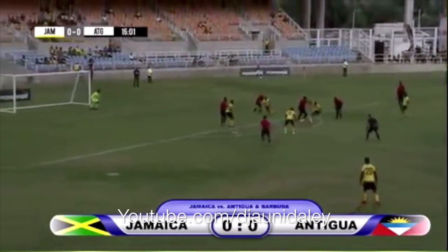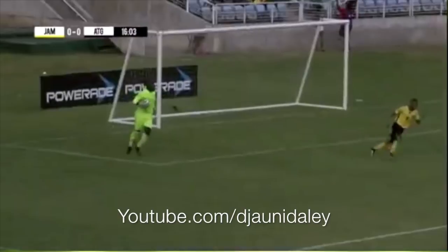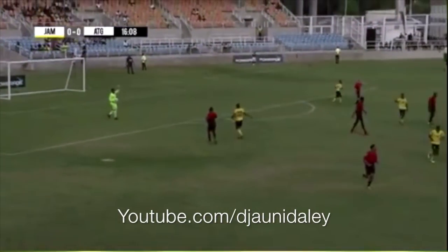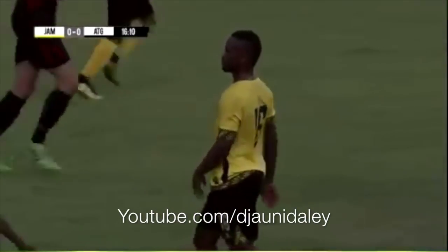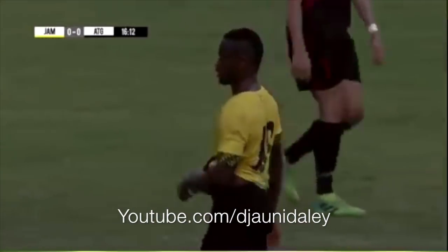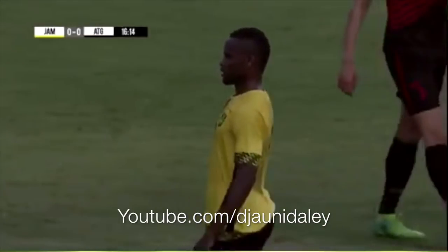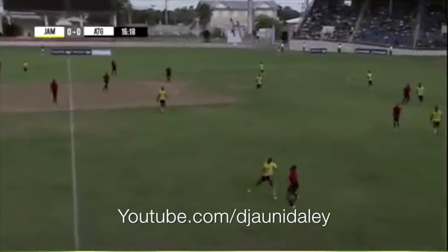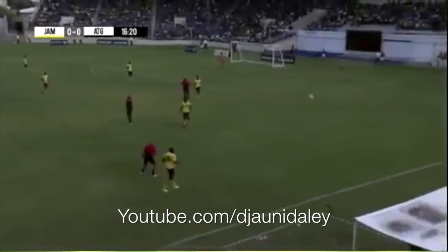Fabian McCarthy. Back to goal here. And a shot. Equal to the task. Just moving in and around that little box there. Mohammed, the goalkeeper. And just now that shot coming in from Dane Kelly. Back to goal. Did well to spin and get the shot off. And the Jamaicans trying to go one and one.